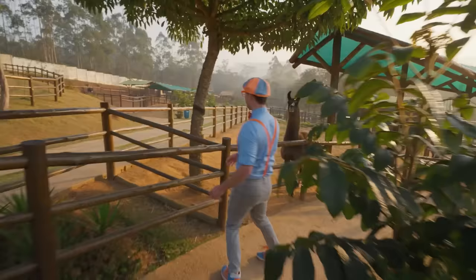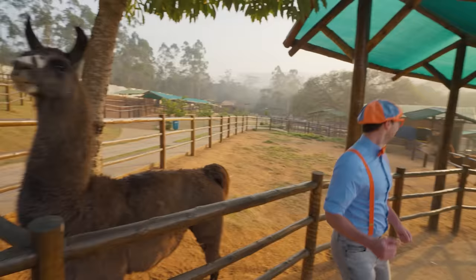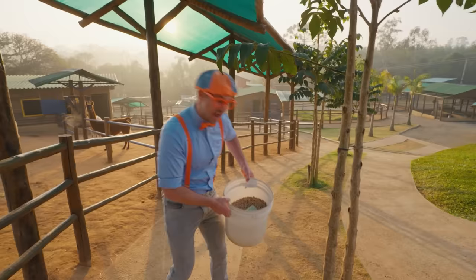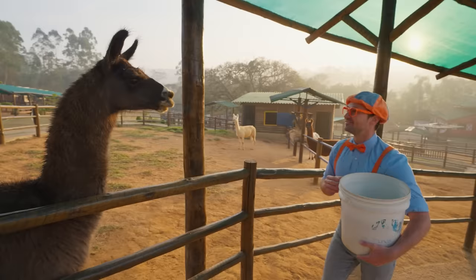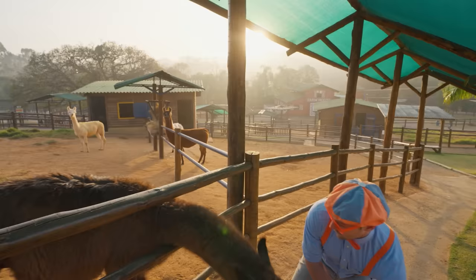Hello! Whoa! This is a llama! Hey, are you hungry? Because I think I see some food. Come on, come over here. Check it out! Yeah, a big white bucket of llama food! Whoa! Here you come. Here, you can come right over here. Whoa, llamas are so cool! Yeah, they actually... Whoa! Okay, patience.